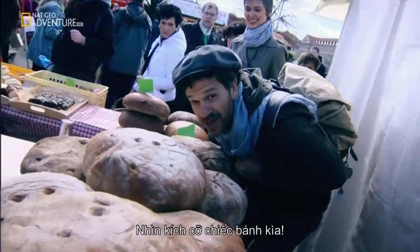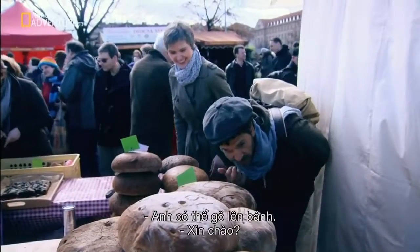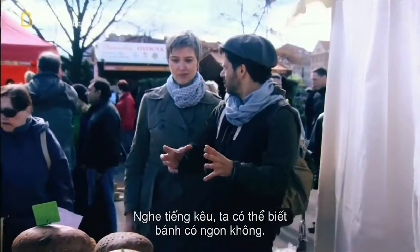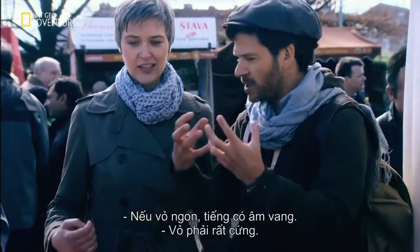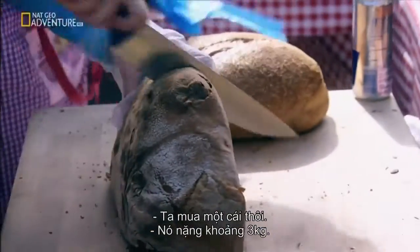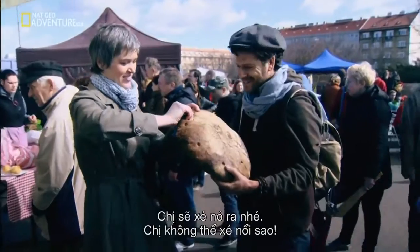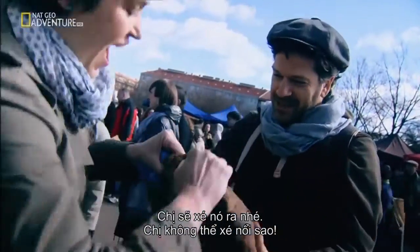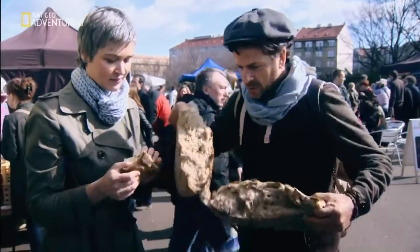Look at the size of that bread. Maybe you can knock on the bread. Hello? Actually, from the sound you can tell if it's a good one, if the crust has to be crusty, really. So let's buy one then. Yes. It weighs like 3 kilograms. What? You're going to tear it. You can't tear it. Wow. Do you smell it?